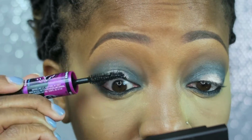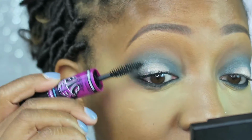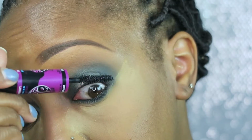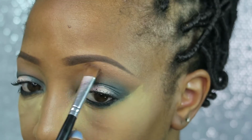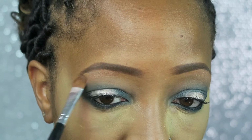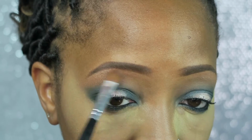So to prep my eyes for the lashes, I'm just going in with a few coats of mascara using the Big Eyes by Maybelline, which is my favorite mascara. And as you can see now, I'm just doing a little brow bone highlight, using that gold shade from the same JackieAina palette.